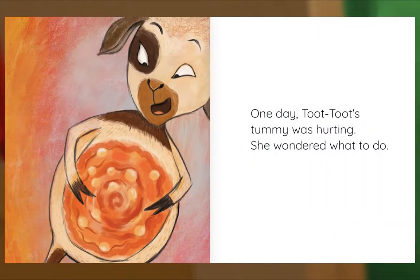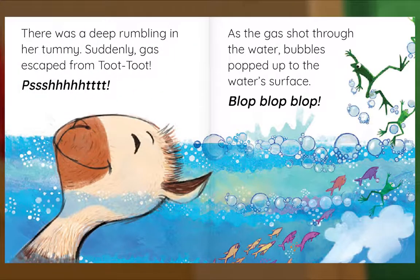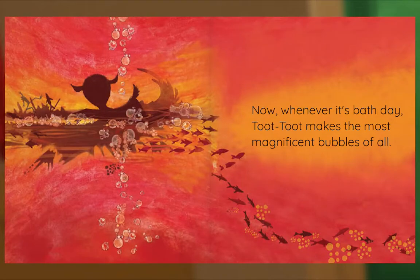One day, Toot Toot's tummy was hurting. She wondered what to do. She decided to bathe in the pond's cool water. There was a deep rumbling in her tummy. Suddenly, gas escaped from Toot Toot. As the gas shot through the water, bubbles popped up to the water's surface. Blop, blop, blop! Finally, Toot Toot had solved the bubble mystery. Now, whenever it's bath day, Toot Toot makes the most magnificent bubbles of all.